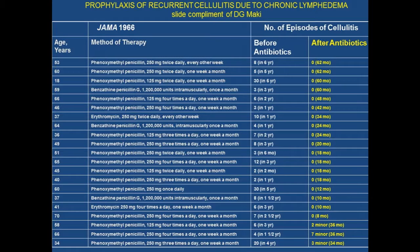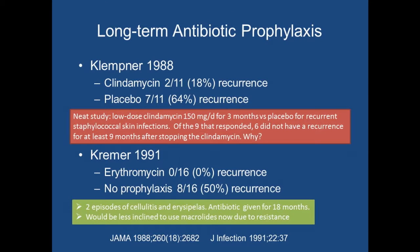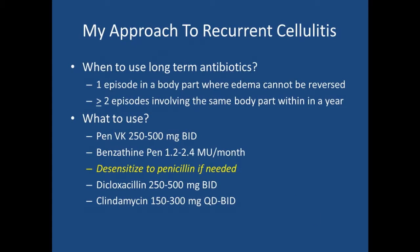So this wonderful slide, you can't read it all, from my terrific colleague, Dr. Mackey, who undoubtedly many of you know, Dennis Mackey, shows penicillin, 0 episodes after use of the antibiotic. I love this because it's from JAMA 1966. Long-term antibiotic prophylaxis, here's a clindamycin study. Nice job in decreasing recurrence. Here's an erythromycin study. I wouldn't recommend using it because we have better choices, but just to show you that low-dose antibiotics work.